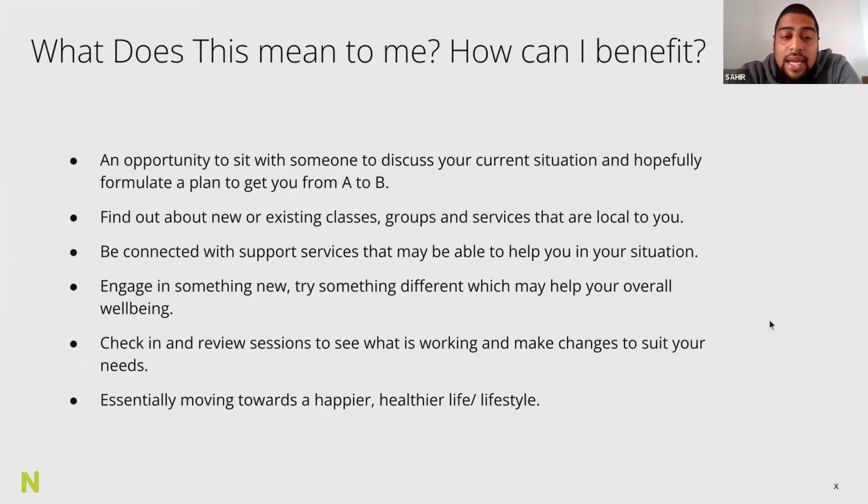So essentially, what does that mean to you, the client? It will be an opportunity to sit with someone and discuss your current situation, and hopefully formulate a support plan or an action plan to get you from A to B. What we can initially do is find out about local services, new or existing classes, groups and services that are local to you. If we can't find them local to you, then we can reach out to different areas, but we do our best to keep things integrated within your PCN, within this area, so it's easy for you to connect with and easy for you to get to.